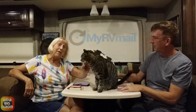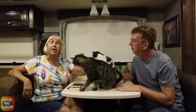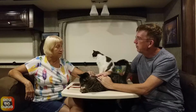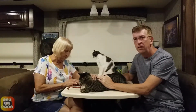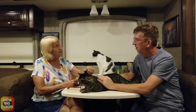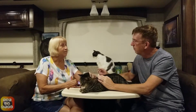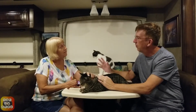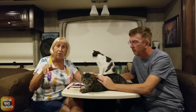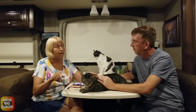Right. So we're talking about MYRVMAIL and basically how you can get your mail forwarded to you at whatever campground or RV resort you're at. Yes, and not only that, but you can actually maintain residence in the state of Florida and just take advantage of all the benefits that go with that. Florida has benefits? Yes. Besides the sunshine? It has no state income tax and no tax on pension benefits or Social Security benefits. And I heard that they don't inspect cars and they don't have emission testing. That's a good thing. It can be, but they are concerned about the climate, folks, so don't let that fool you.